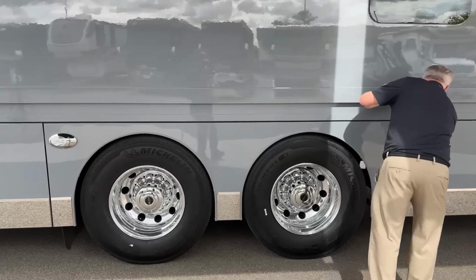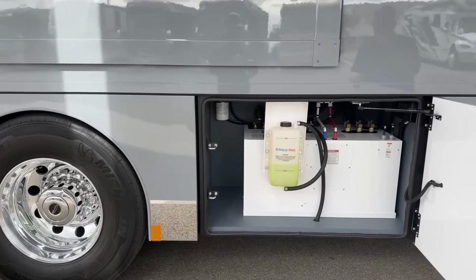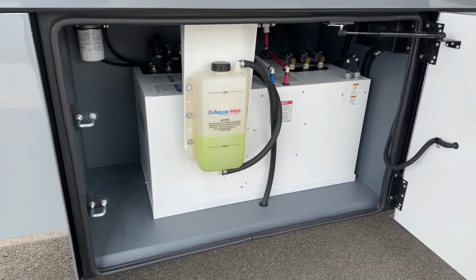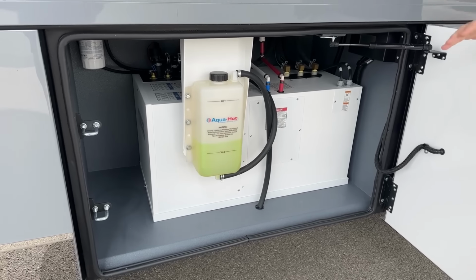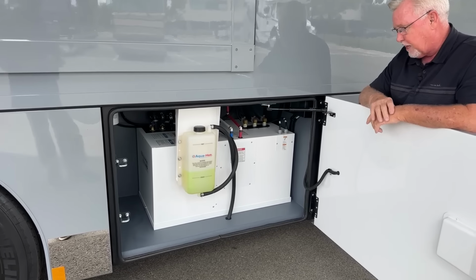All right, as we come down, here is our 600 Aqua Hot. Now this provides our continuous hot water, our coach heat. Also, you can preheat your engine off your Aqua Hot. That's about as big as you get.